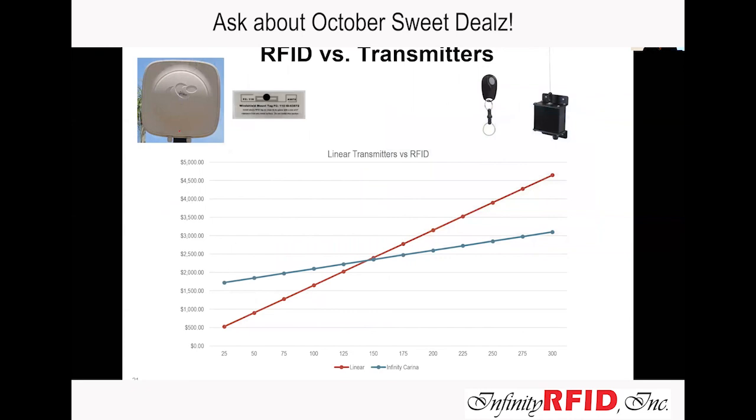So here's the graph on InfinityRFID reader versus some transmitters. At about 150 vehicles is where RFID actually becomes cheaper than a Wiegand radio transmitter solution. So the benefit would be to go to the community or the project or the application and say, how many vehicles do you have? If you have over 150, and you go with InfinityRFID or an RFID solution, you can actually do it cheaper in the long run than if you did the transmitters.